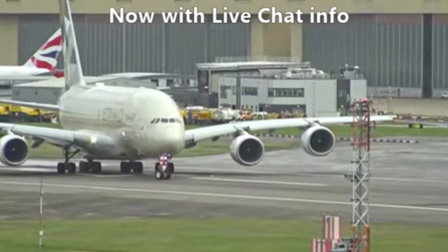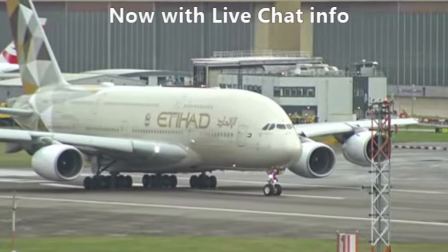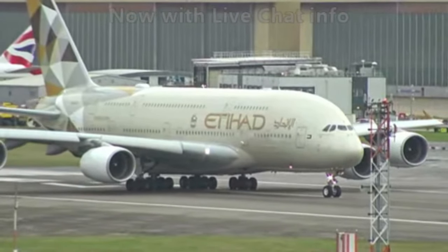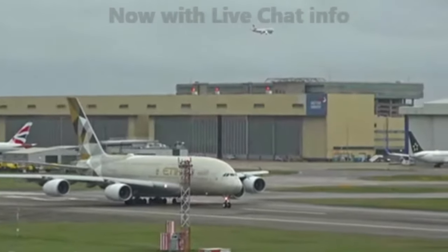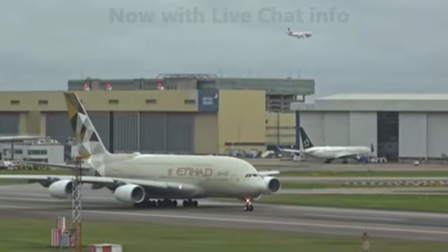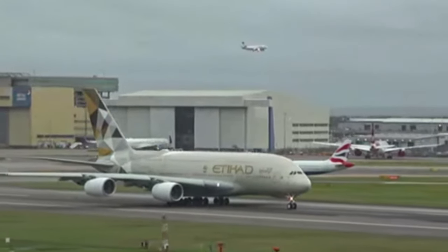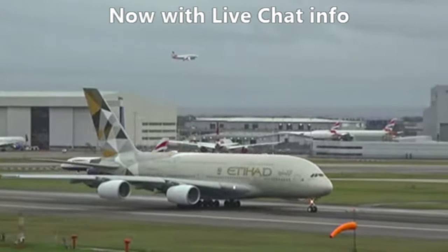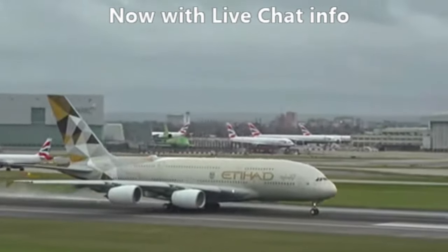And here is the big booty. This is the Etihad that we was looking at earlier on. This is the 380. It's going to Abu Dhabi, fully loaded, fully laden, all rearing to go, picking up a great rate of knots. Again, this plane's 7 years old. It's an Airbus 380. It's the A61 variant.